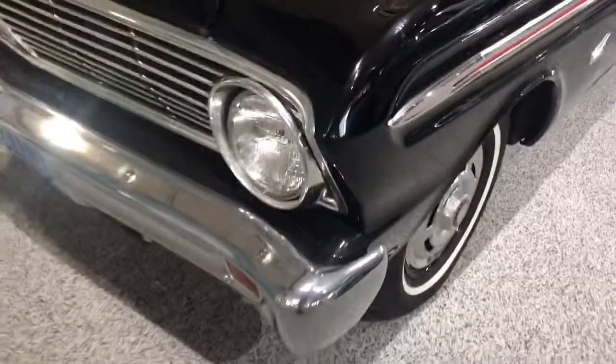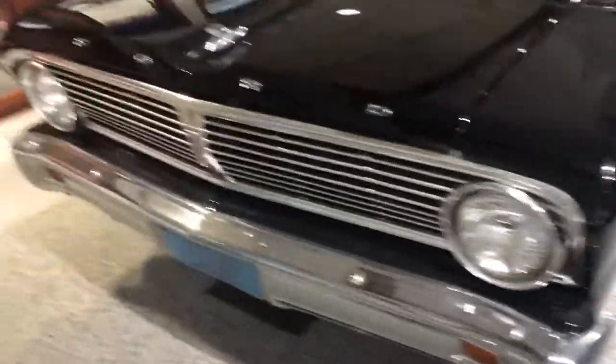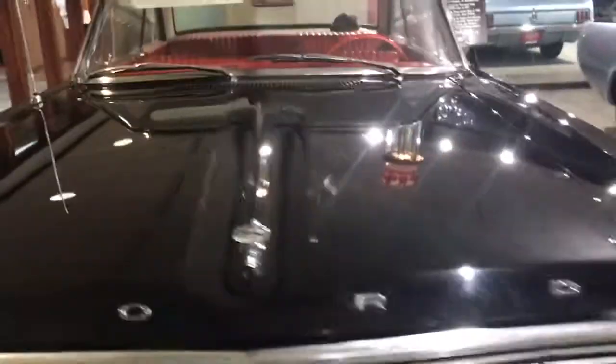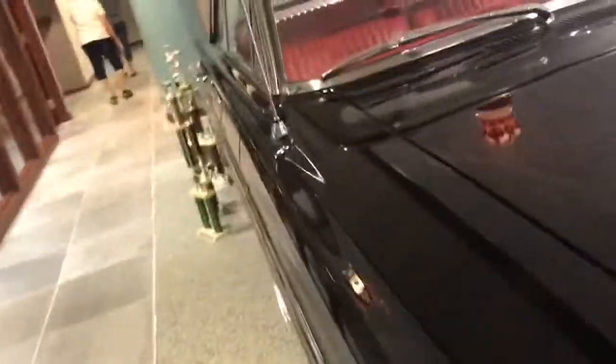Your dashboard and everything. Absolutely, just a beautiful car. This vehicle is in a nice, awesome condition. You can see there's trophies over there.